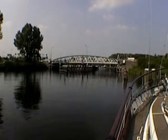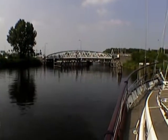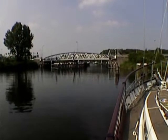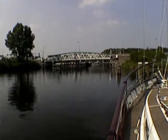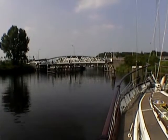Well, those are the two bridges that we're waiting for. One behind this one you can see. And we're waiting for 4 hours. But you can see it's a busy motorway up there.